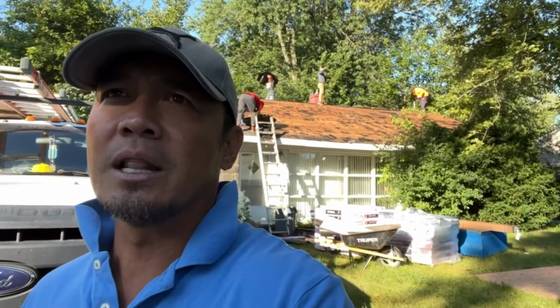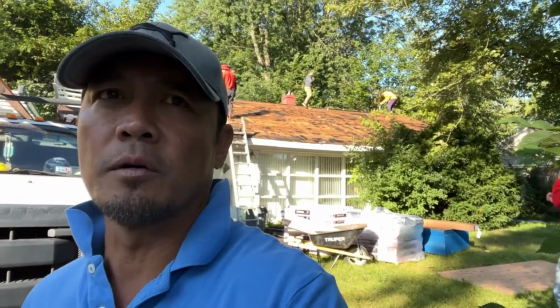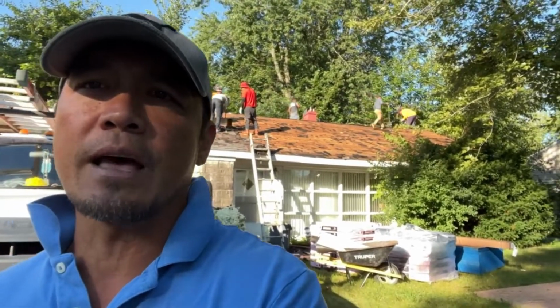And a lot of us know in the industry that insurance companies don't normally pay for decking, but when there is a nailable surface issue, lack of nailable surface concern, then they will definitely pay for the redeck of the roof to ensure that the new shingles have enough surface to be able to nail to.